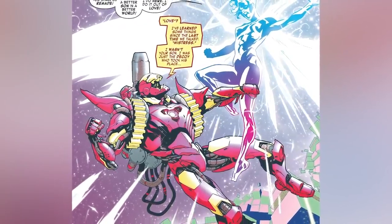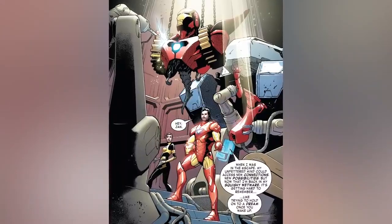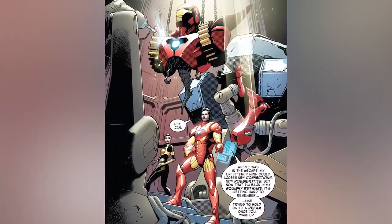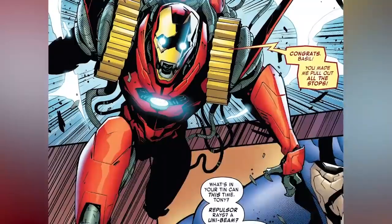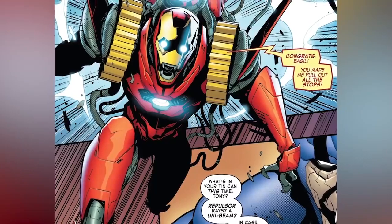Though little is known about the suit's full capabilities, Tony's brother Arno deemed it to be his masterpiece, referring to it as the ultimate weapon. And even Ironheart couldn't get a full read on its power level, stating that the armor radiated more power than anything she had ever seen before.